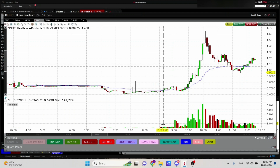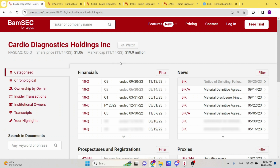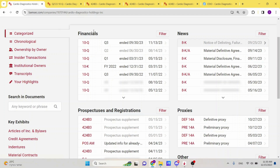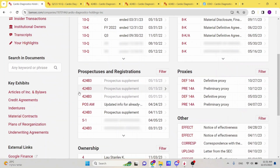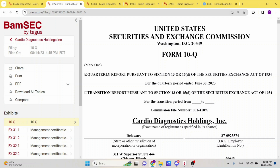Why did I take this trade? Let's go through all the filings that the stock made. I used the website BAMSEC, and I used the financials, mostly the quarterly earnings and the annual report, and all the prospectus supplements. It's 424B, and sometimes it's 8-K, 10-K, S-1, shelf registration, stuff like this. They usually appear here. So we open the filings in another tab.